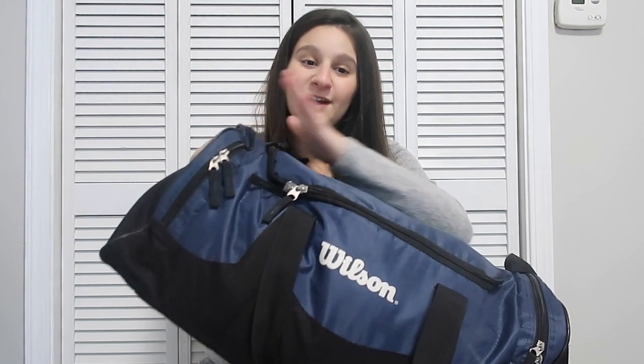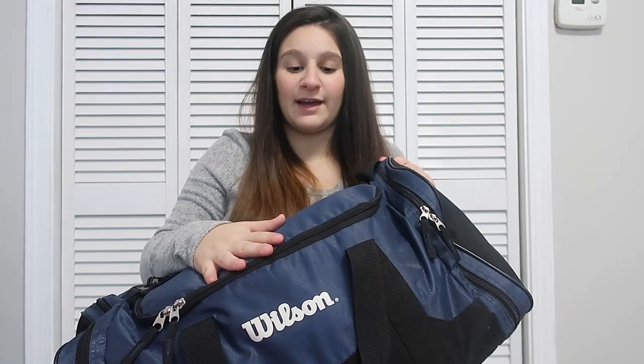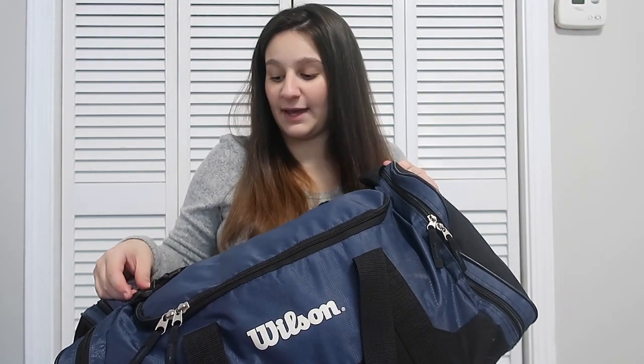I have it sectioned off into 3 compartments. This side over here is nursing stuff. This side over here is stuff that I'm going to need to bring for baby. And this middle section is clothes and bigger stuff that I needed for my stay at the hospital. So I'm going to show you everything that's inside.